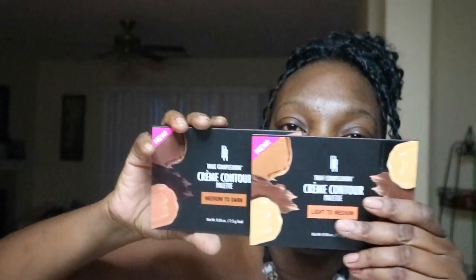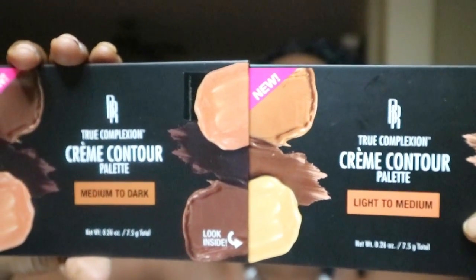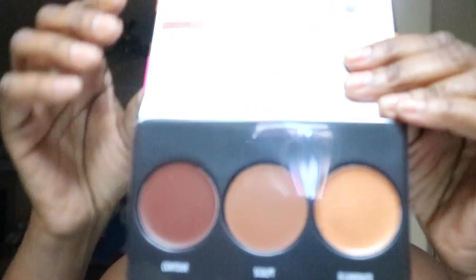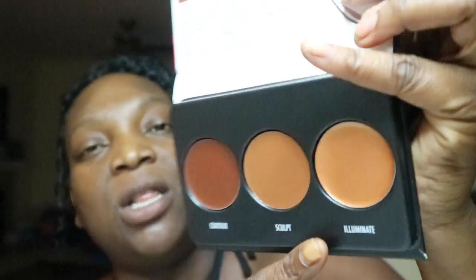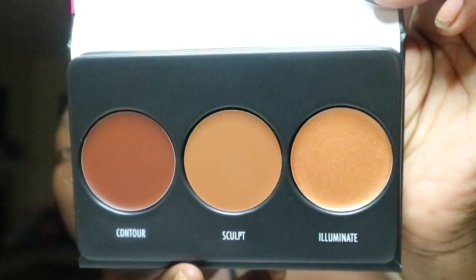Okay? So I also purchased two of the cream contour palettes, which looks like this. I got the medium to dark and the light to medium, and I'm thinking I'm going to use the light to medium to kind of conceal under my eyes, but I want to go ahead and show you what it looks like. So this one is the medium to dark. It has a really pretty dark, nice contour cream, a sculpting cream, and this one is a highlighter cream. It says illuminate under that, but that is what it looks like. That one is the medium to dark.